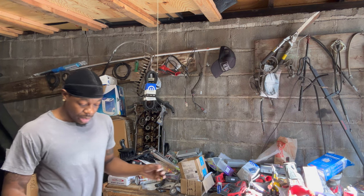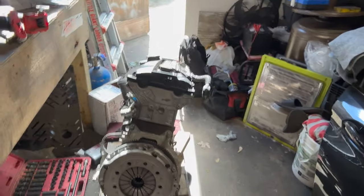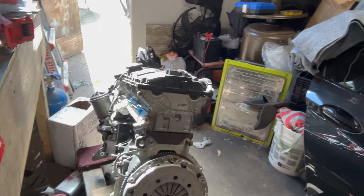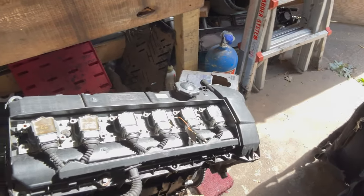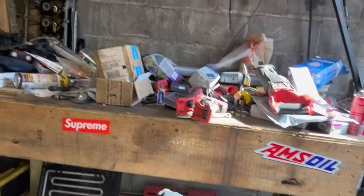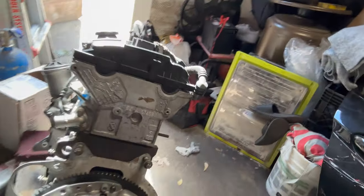But the plan today was to put the transmission onto the motor. So far, we're not having no problems with that at all, but I'm gonna show you guys the motor again. Y'all haven't seen it since I actually got it back. Last time y'all seen this motor is when I dropped it off, and it had broken S52 cams in there. The oil pan was no good. It's ready for boost now.